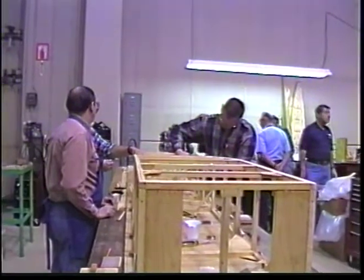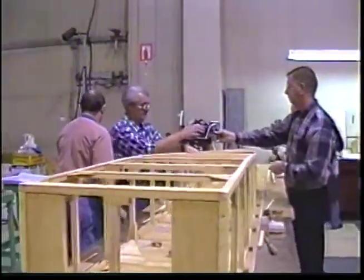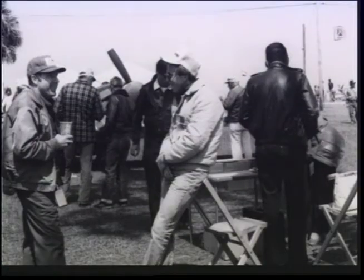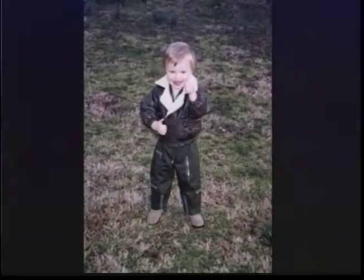It's hard to imagine taking on a project like building your very own airplane without the support from a company that is committed both to its worldwide family of customers and to the love of aviation. Indeed, Loehle Aircraft Corporation is that kind of company and has demonstrated its commitment from way back when.